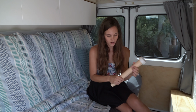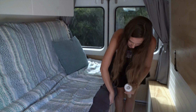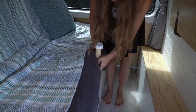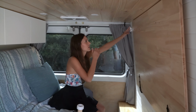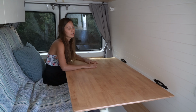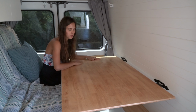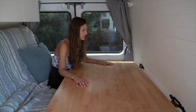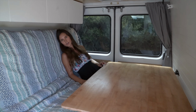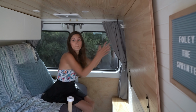So we just got this furniture leg from Bunnings, put a doorstop on the top, and then we move that, stick it in the hole there, use our gate latch, and voila, table. It's quite a big table. We got this for free. Also, if you watched the build series, we just planed it down and then glossed it. We really like having it. It's also good for putting up some Netflix and relaxing. And when you're done, you just put it up.